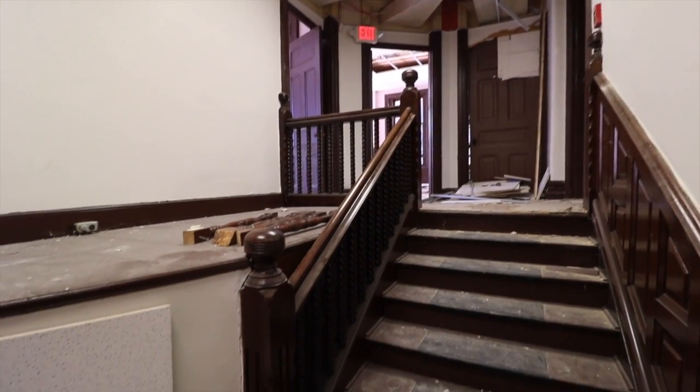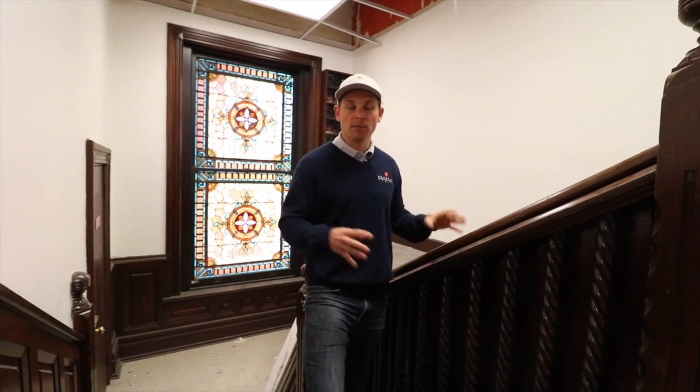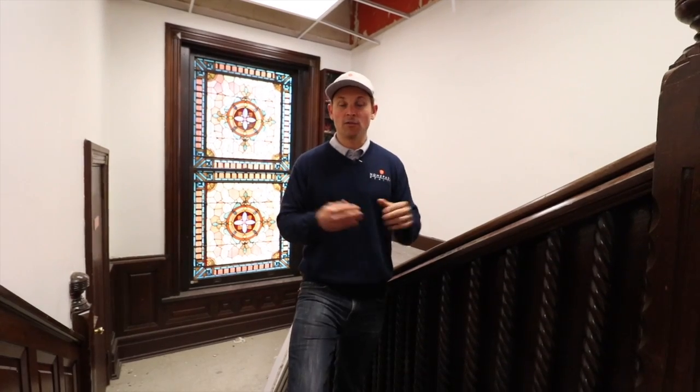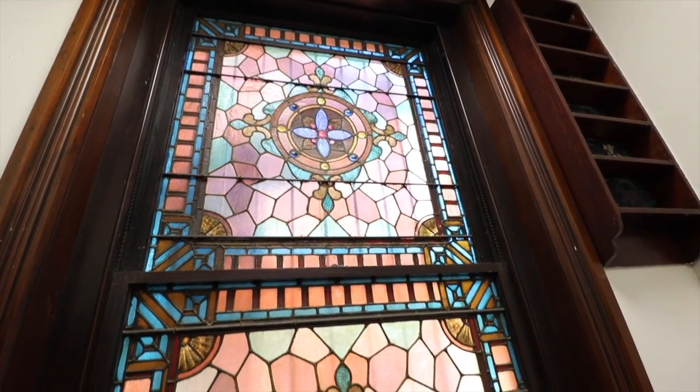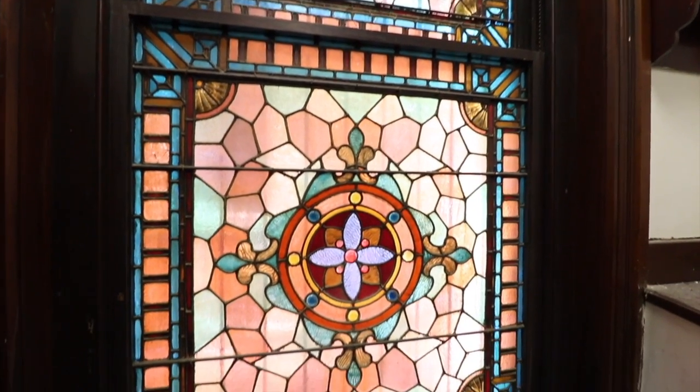Now this used to obviously go up more than just 4 or 5 steps, but they will be rebuilding the house around this grand staircase. We'll be able to see what it looked like back almost 200 years ago. Of course, behind me, you'll also see the stained glass, original to the house as well. It's these features that are going to be really fun to see transform.